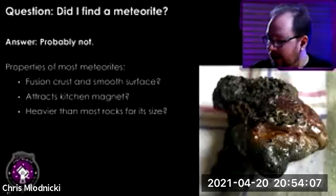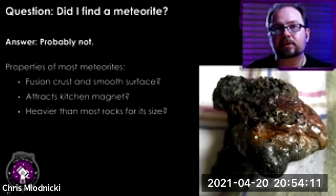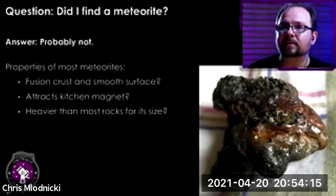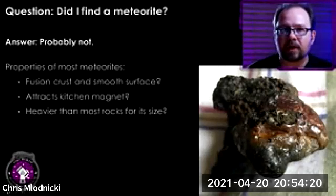Does it attract a magnet? Not every meteorite does attract a magnet, but most do. If it attracts a magnet, it is more likely to be a meteorite, but not necessarily. I'll show you. Is it heavier than most rocks its size?